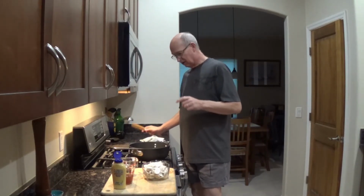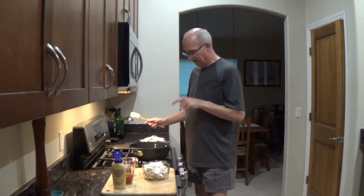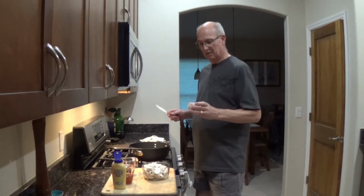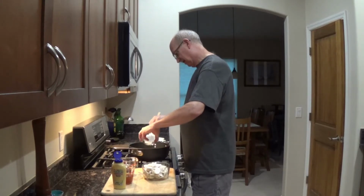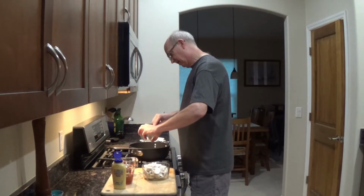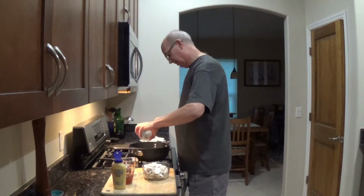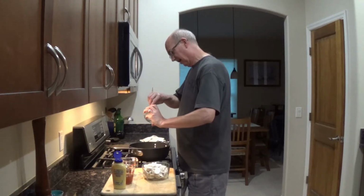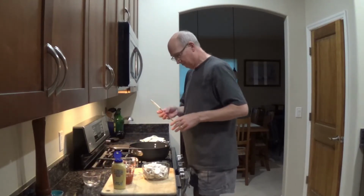So let's start. I have a little bit of olive oil in this pan that's very hot. I've got two chopped up shallots. I don't use shallots very often, but when I do, they're Dos Equis, just kidding. But shallots are kind of cool. They're very unique in flavor. Like I said, I don't use them or buy them very often, but they are worthy.